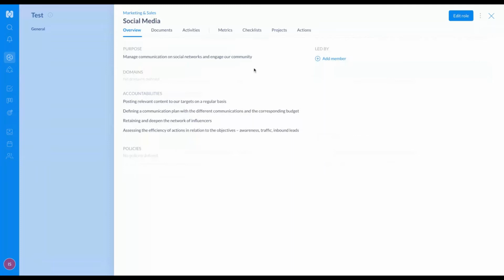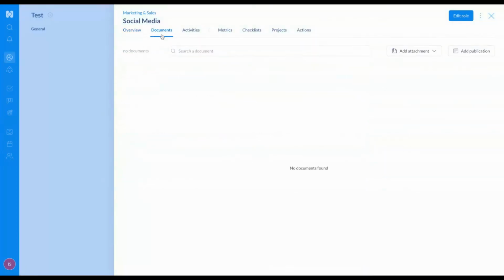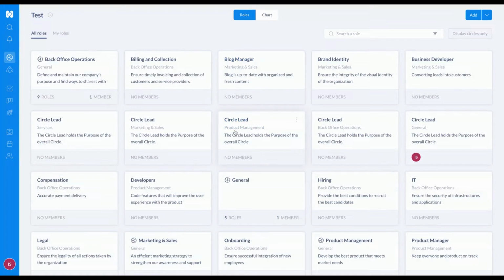So here you can see the guys from social media, and then they have their purpose there, their accountabilities, they're posting relevant content to their targets on a regular basis. You can see the members here, or you can add a member, their documents, activities, metrics, checklists. You have project management, the whole activities and the main aspects of their circle by clicking here. So that's Holaspirit.